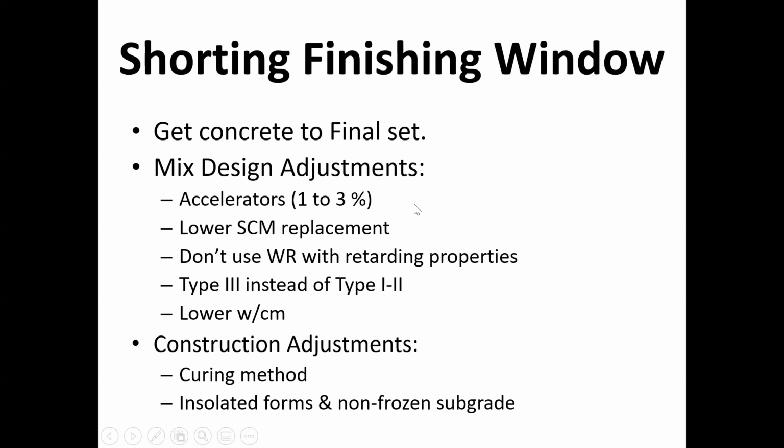So it's important. That's why a lot of times when you call up a concrete plant, you say, hey, I want 2% non-calcium accelerator, and I want hot water. So the hot water does the placement side of it. The accelerator does the finishing side. The hot water is for when I want to go out and place the concrete in a shorter window, and the finishing is all about accelerating that finishing window part. So that's why a lot of times you combine them together.